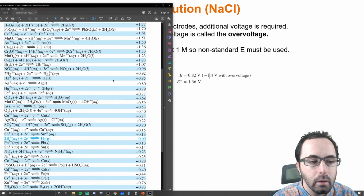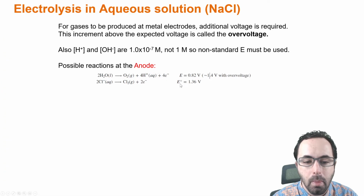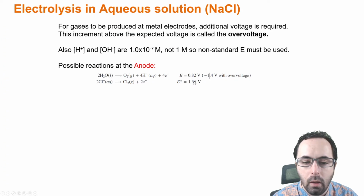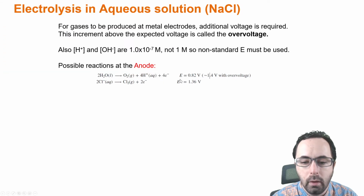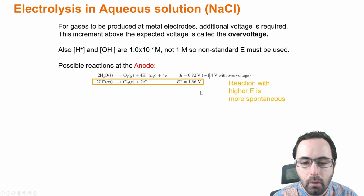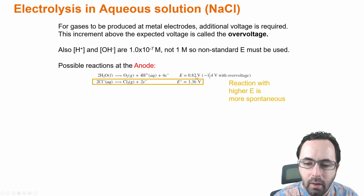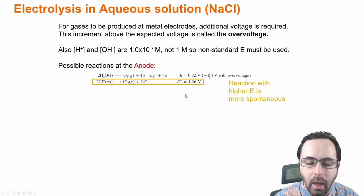We can see that the E standard for the reduction of chlorine is positive 1.36 here. So the E standard for the chloride is going to be greater than the E for water at its non-standard conditions with a 1.4 volt overvoltage. And so the chloride ions will be oxidized more spontaneously than the water. So it will be the chloride reaction here that occurs at the anode.